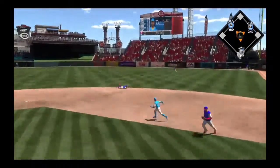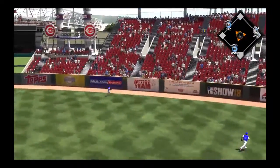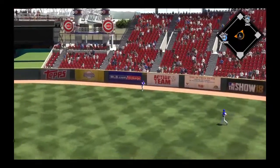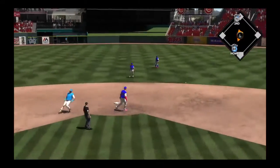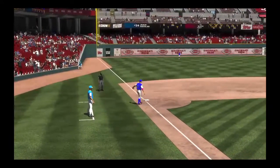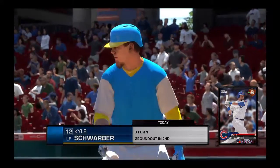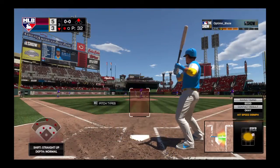Hit hard on the ground towards second. And that's through into right field for a base hit. And the runner is in from second. And both runners are home as they're right back in the ball game now at 5-3. Ready for another chance? Kyle Schwarber.